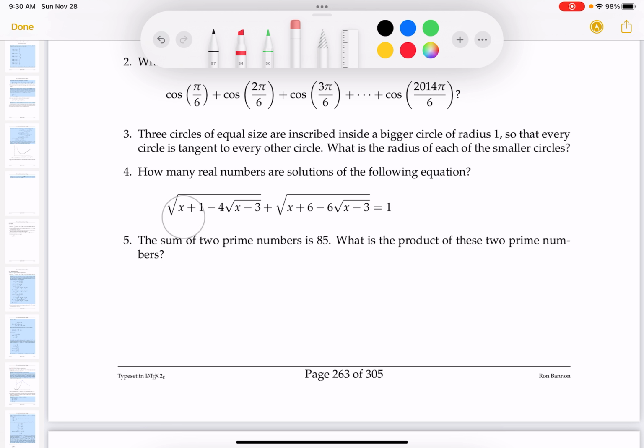And the next one I'd go to is number 4. And looking at it, it looks kind of nasty, actually. Now, certainly there's many things I could do. I could do the domain of the problem, all that kind of stuff. But I'm gonna try to focus in on making the problem a little bit easier to look at. And what I'm going to do is I'm going to say, I notice that the root, x minus 3, is in both of the problems.